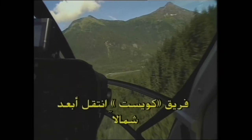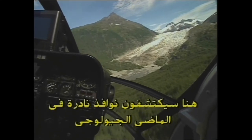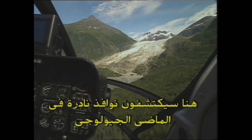The quest team has moved further north to glacier country. Here they will explore unique windows into the geological past.